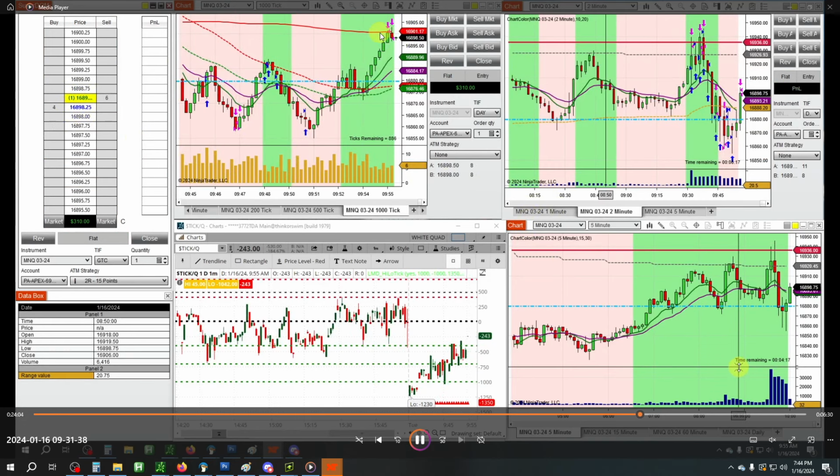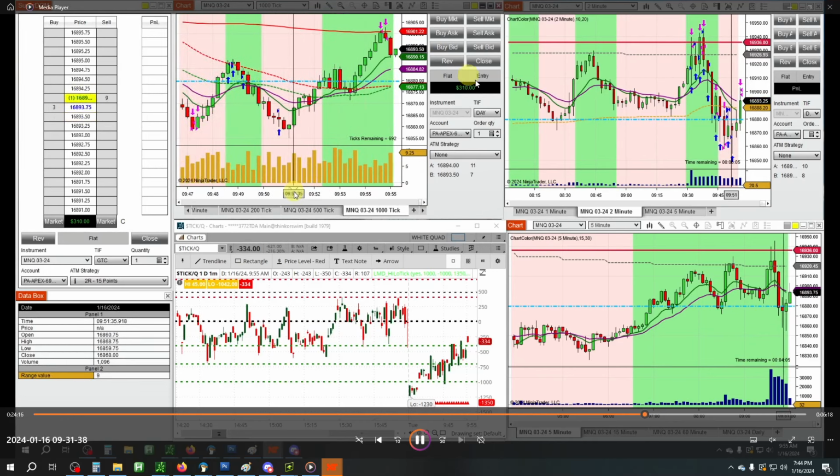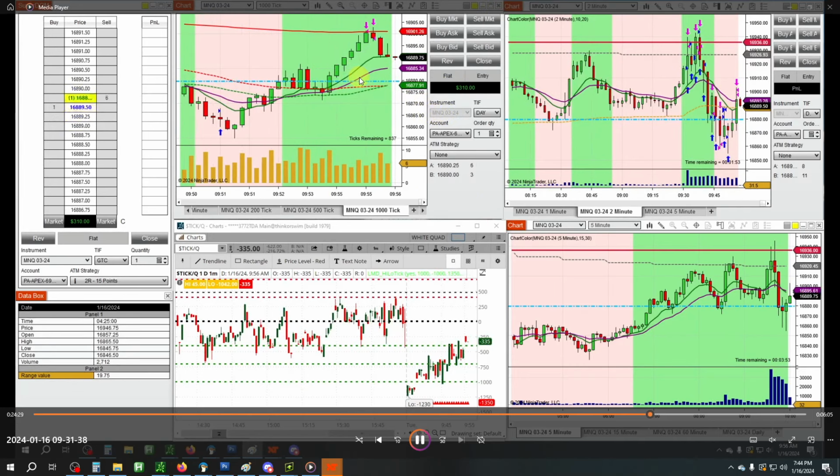Because look where it came up to. Right up to that red line. I'm expecting that to fail. That's what it does. Puts us up green 310. Nice solid trade. You could draw a line from here to here, extend it out.